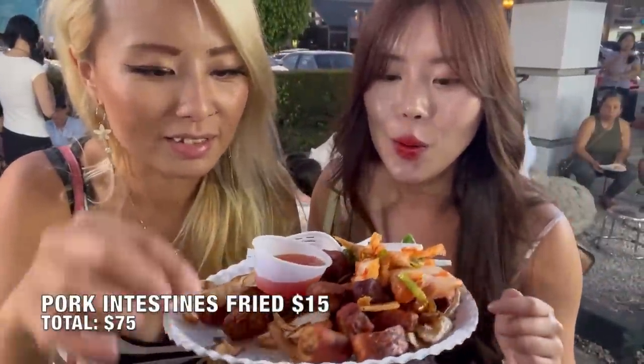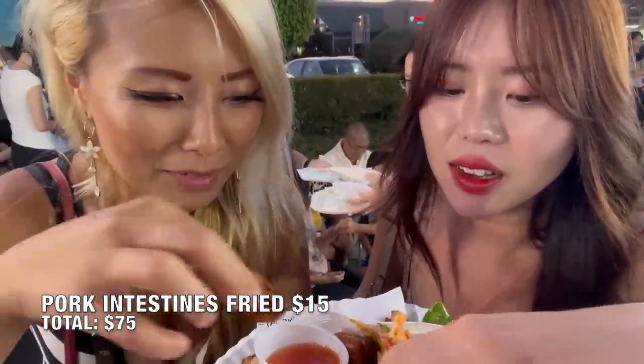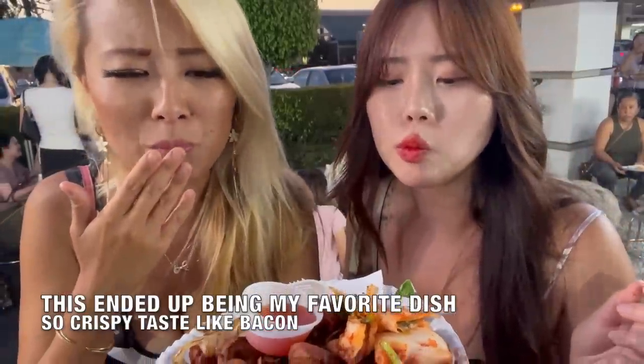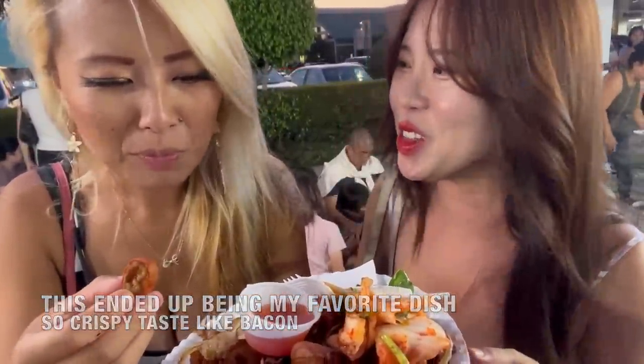Okay. All right, now this one is the pork intestines. I love pork intestines. Look, it's deep fried. Look at that. Dip in some fish sauce. Oh wow. Wait, that's actually good. I don't even like intestines like that. Really? This is good. It's crunchy. It doesn't taste like intestines, it tastes more like fried bacon. It's actually super good.